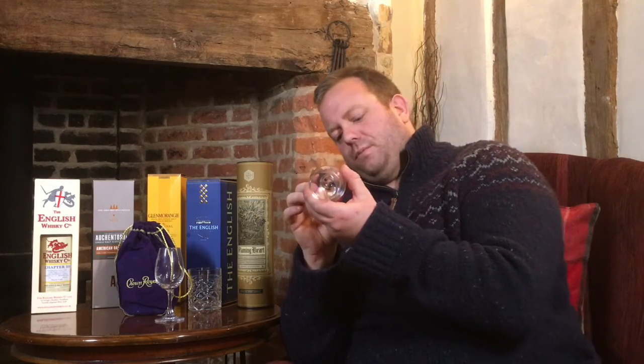I got this from the Arndale distillery. I'm hoping to sample some of their whiskies in the near future. They're a new distillery, so it will be a couple of years before I do. It's an excellent glass. It's very comfortable to hold. Hold it on your fingertips. It allows you to gently swirl the whiskey and really get an essence of the fragrance of the whiskey. So that's a very good glass to use.